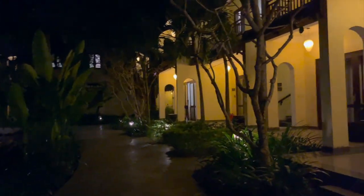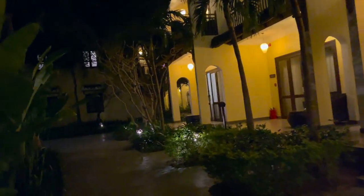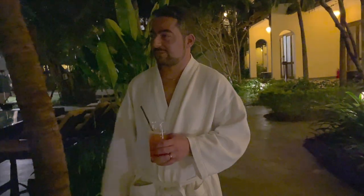So this is the second pool with these two level villas, which we refused. We preferred the other building. Yeah, it's great around here, and you just walk around a corner and you can get to this point.